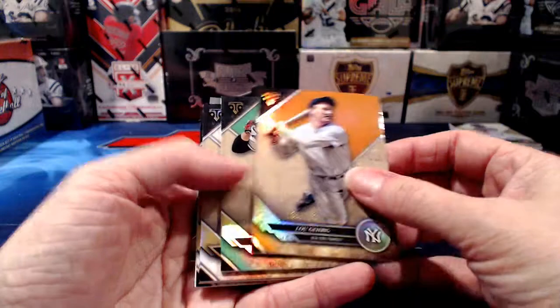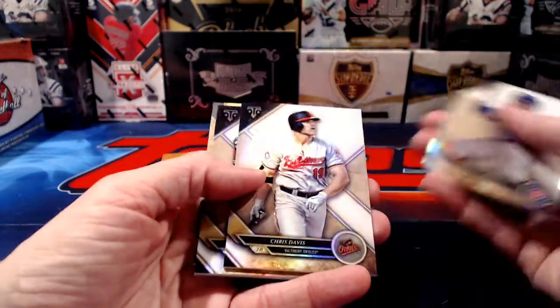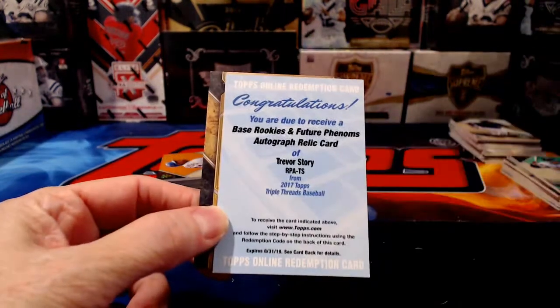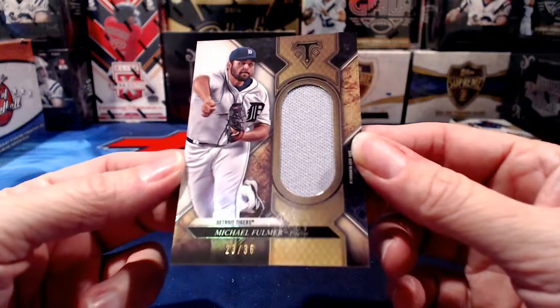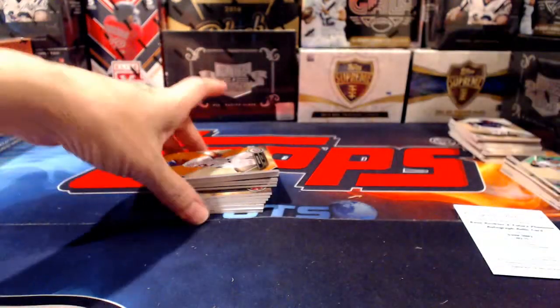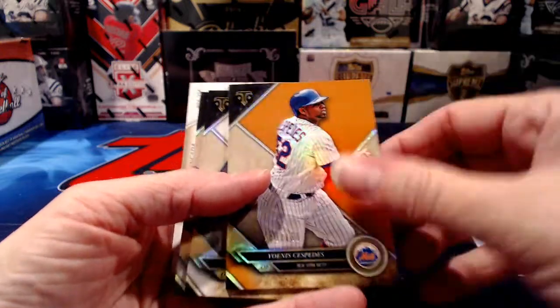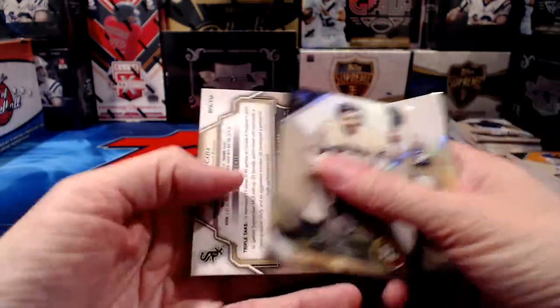That is to 150, Lou Gehrig for the Yanks. Mike Piazza to 250 for the Mets. Rizzo, Davis, Cano, Trevor Story. Rockies should be, but of course, again, we'll go to the checklist. And Michael Fulmer for the Tigers to 36. That is the second one of those. Matt Carpenter to 340. Cespedes to 150. There's a little Bryce and Jose and Mr. Ruth.